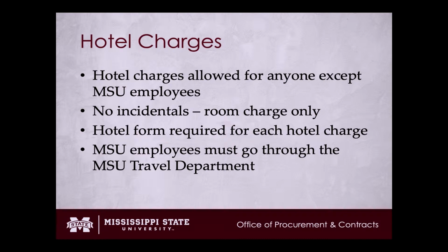Hotel charges are allowed for anybody except for MSU employees. If you have potential job applicants, visitors, or speakers coming in, you are more than welcome to place them on the procurement card. It's for the room charge only, no incidentals. We have a hotel form that you are required to fill out. It also asks for the name and a purpose. Please make sure you give a detailed purpose.